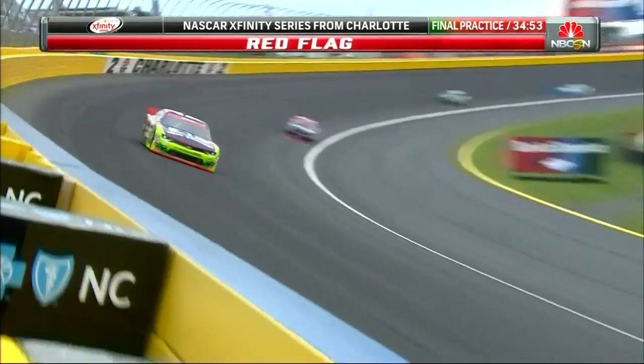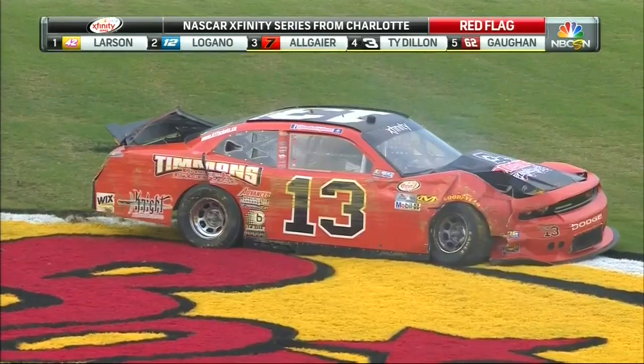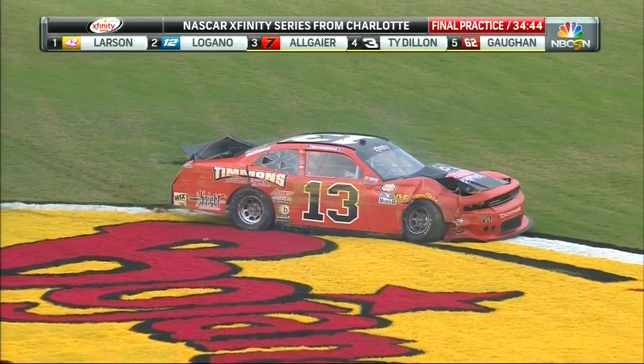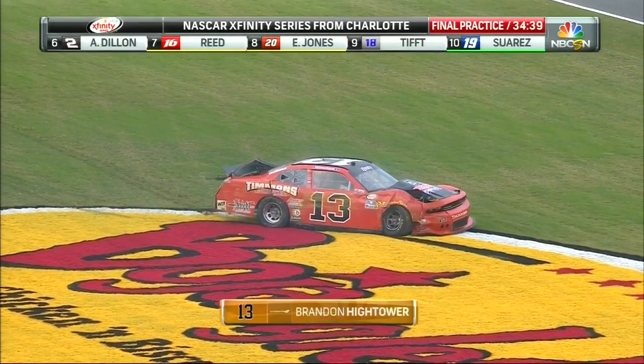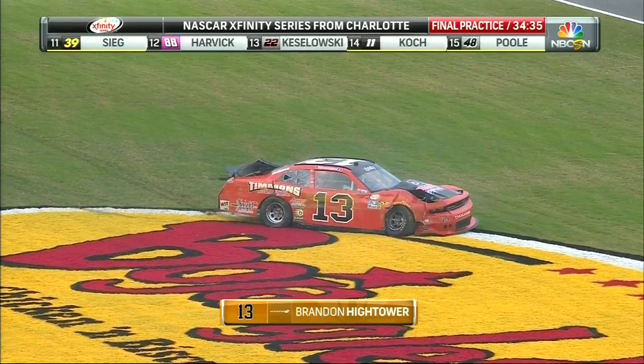Don't work that you could check off the box as we have a caution on the racetrack. Yeah, we have the 13 cars in the grass down there. Some damage, Brandon Hightower. This one's hurt really bad, guys. Yep, and that is a hard impact for Hightower. I confirm that one is hurt. A lot of damage to that race car there.